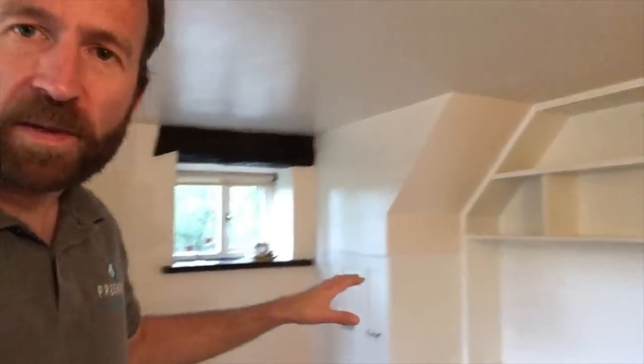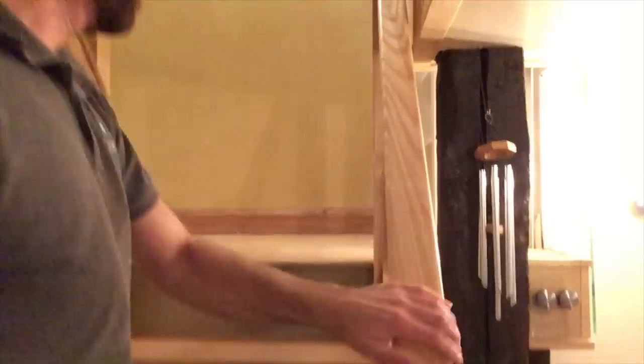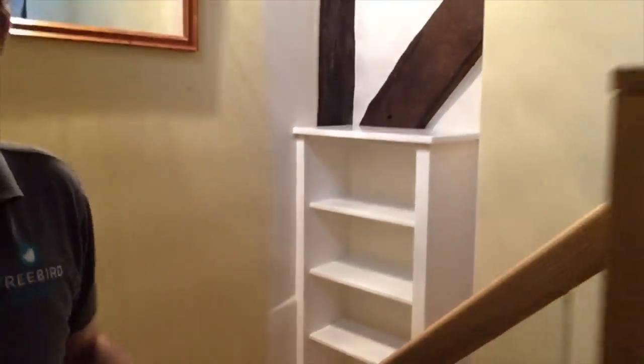So this was the biggest job we did in the house. We did also do another one over the space of 2 days. So yesterday morning, we started off with this simple bookcase. Essentially simple, but not the easiest to fit because we had some very tricky scribes there with the old beams of this barn conversion.